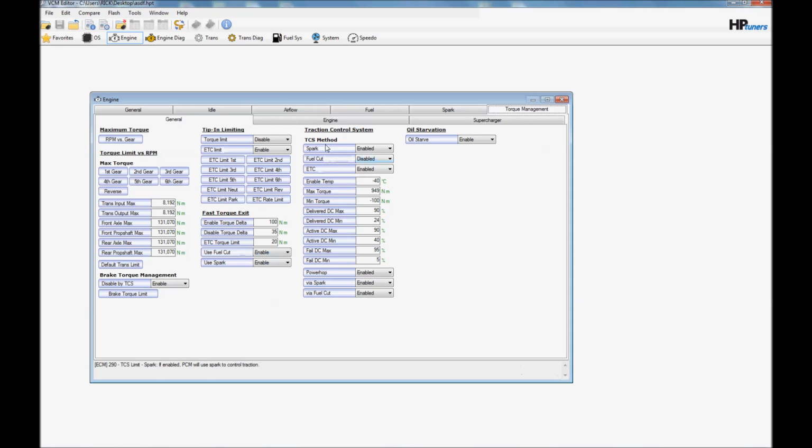Here I've disabled it. You can see traction control system. I don't like using fuel cut to control traction. I'd rather use the electronic throttle control, which is the fly-by-wire throttle plate, or adjusting spark. Both of those will do a perfectly fine job of cutting power.